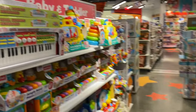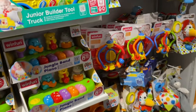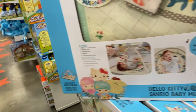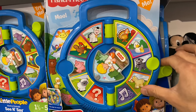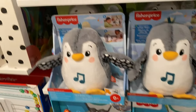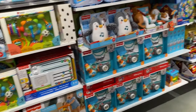Let's see, we have these other keyboards over here. More Fisher Price drum sets here. You got the baby infant teething toys. You got the Help Me Walk and Plays here. You have Hello Kitty. Oh, like a little tummy time kind of thing. You have this wheel here. Let's see. All right, it works. Check that out. Do it again. Ooh, the cow. All right, moo. Moo for the cow. All right, well, that works. That was pretty cool. You got the rings, more phones, more little baby toys here.